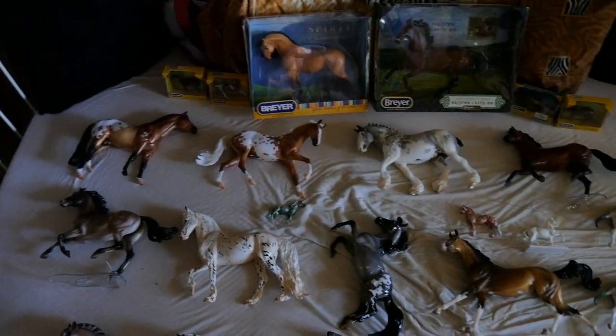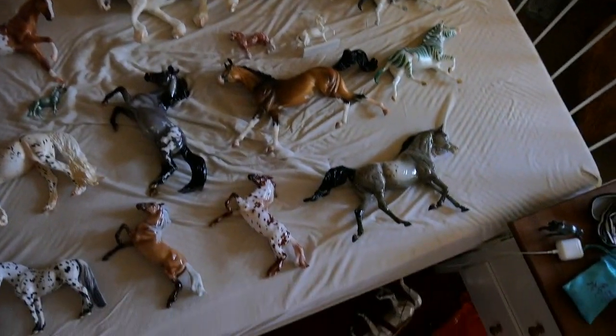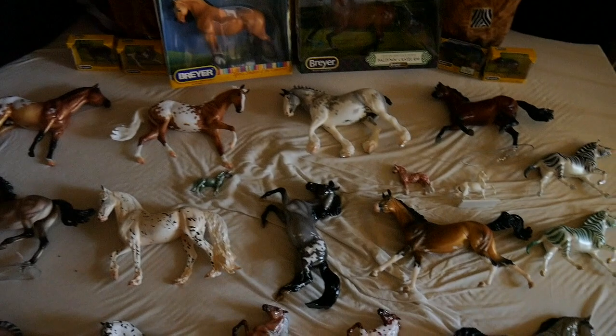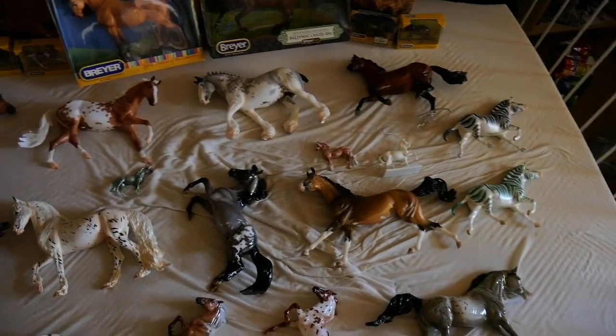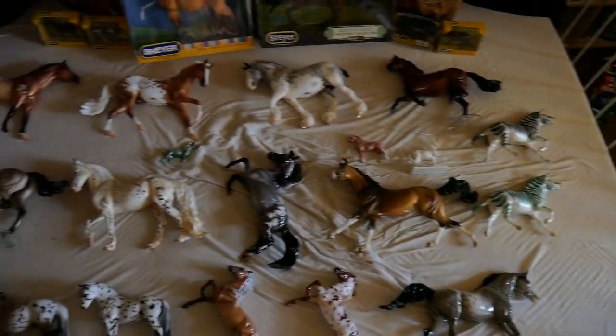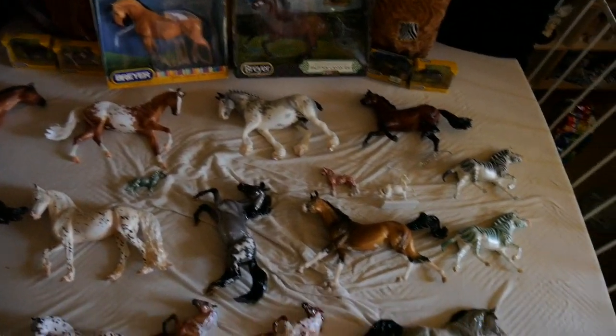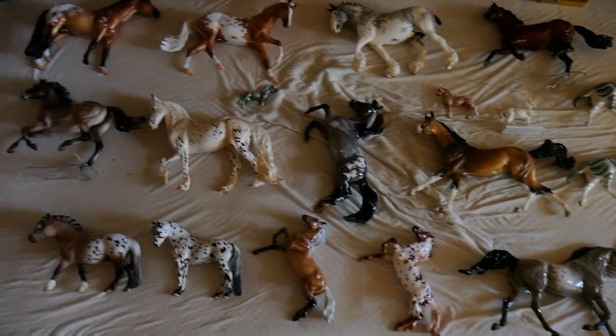I really like it. Okay, so this is just an overall look at all the BreyerFest horses I got, kind of. So all the traditionals, we've got the two classics, we've got the couple stablemates in box, we've got these two guys in box, we've got this dude, we've got the resin, and wow. For not going to BreyerFest, this is quite a haul, I believe, so yay.